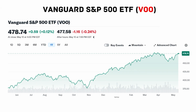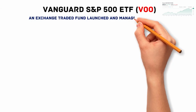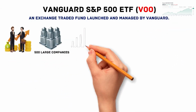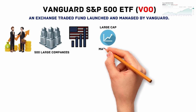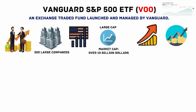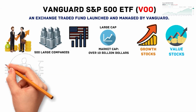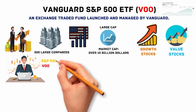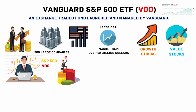Ticker symbol VOO. It is an exchange-traded fund launched and managed by Vanguard. This fund offers investors exposure to the 500 large companies in the U.S. stock market. All stocks in the fund are large caps in which the market capitalization is over $10 billion, and they are classified as growth and value stocks. VOO is designed to track the return of the S&P 500 index, also known as the market. These companies are well established, and they are the leaders in their respective industries.